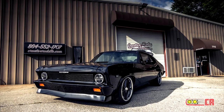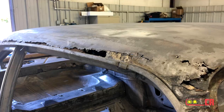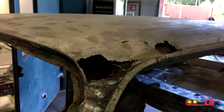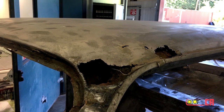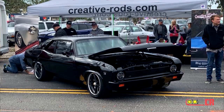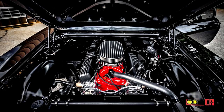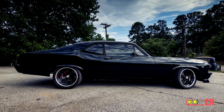So my favorite car that's come out of the shop would be the 68 Nova. It came in and the guy was just looking for a paint job, and we stripped it down, took it to the strip tank. When it came back, it was just Swiss cheese. And so we've replaced every piece of sheet metal on it, and major extensive body work. Pretty cool build. That's been my favorite one so far, I would say.